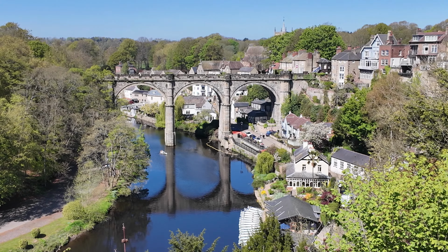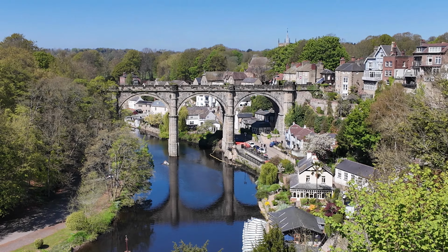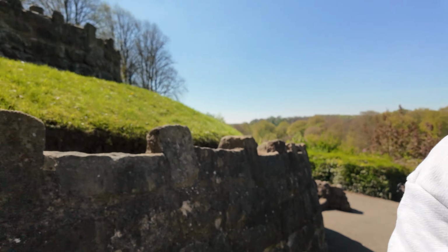Stunning. Got a better view here, look. Absolutely beautiful. That could be a postcard, couldn't it? Crazy. Yeah, unreal. Especially on a lovely day like today. Got the sunglasses for later on, just in case. But yeah, what a start, eh? And just walking around the castle walls here as well.